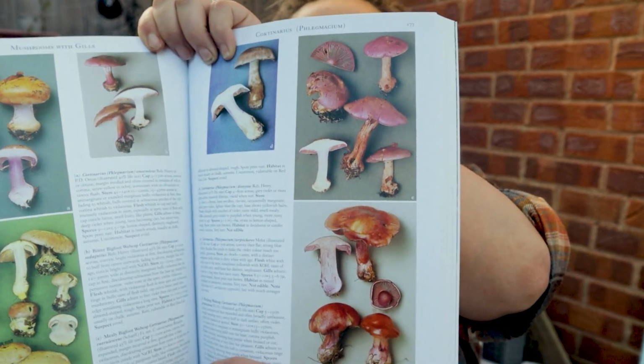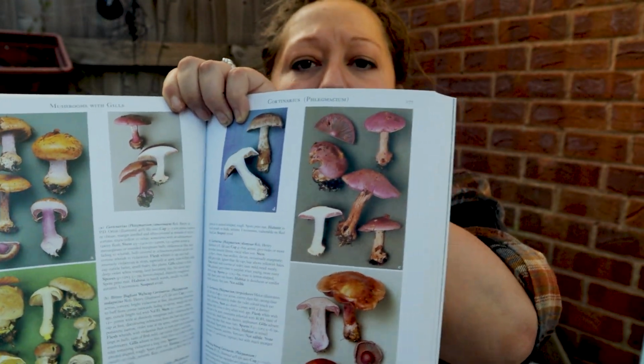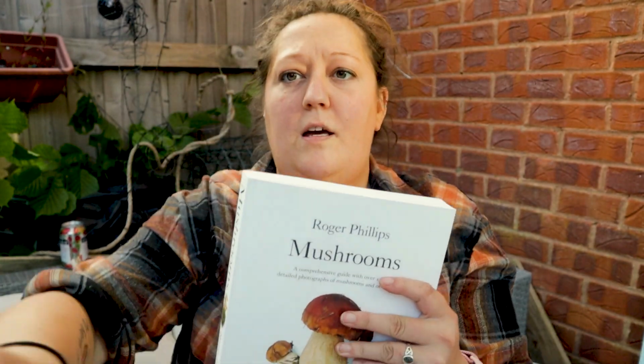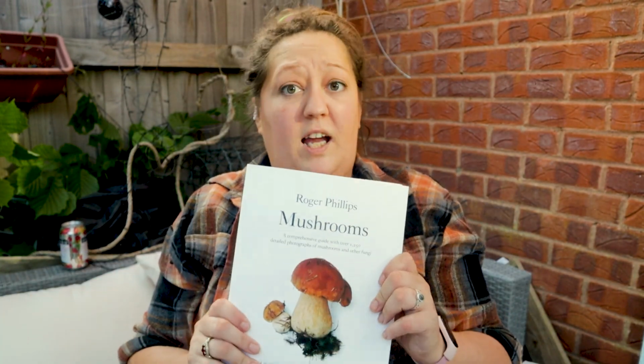The reason it's so cool, if I open it up just a little bit here, let's find an interesting one to show you. Something funky. There we go. This one's pink. My favourite colour is pink, so that's alright. So it shows mushrooms at all different stages in their life, which is really cool. Which means it's such a useful guide for identification. Obviously, it's quite a meaty guide, so it might be a little bit big for you to carry around with you. But keep it in your library and refer back to it. This is amazing. This one's good.